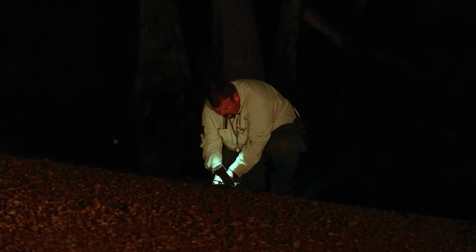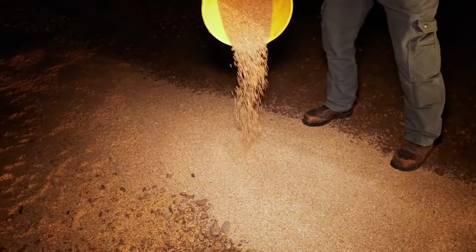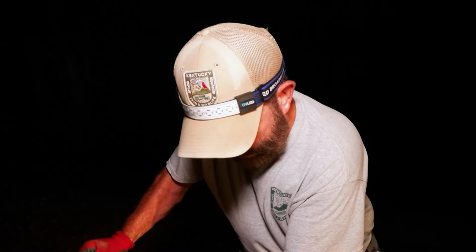Well, today we're in Ballard County, right here on the bank of a swamp. We're getting ready to do something that's super cool. We've done this one other time, years ago in a different county. What are we getting ready to do today? So we're getting ready to try to use a rocket net to trap some wood ducks.